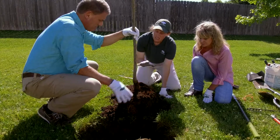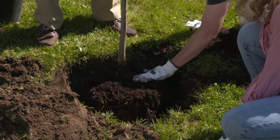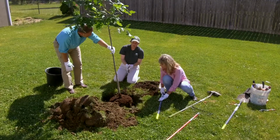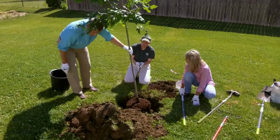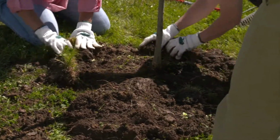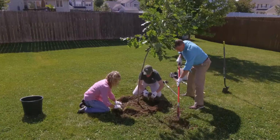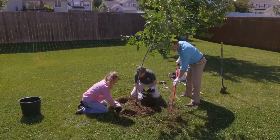Are we ready to go ahead and move it? Yeah, let's go ahead and try it and kind of see how we're doing for depth. All right, so that looks great for depth. So now we're ready to start backfilling, and we're gonna just use the soil that's right here on the site. If we build a little bit of a mound around the outside, that just helps us focus the watering right on the root ball where it needs to be.